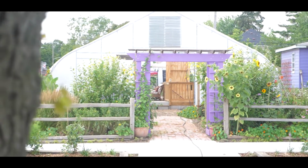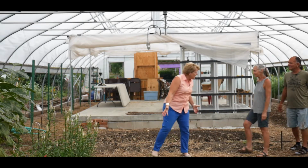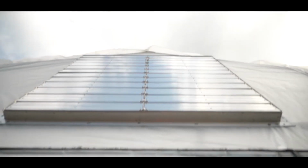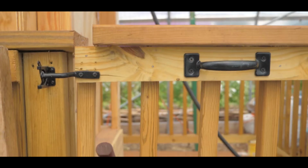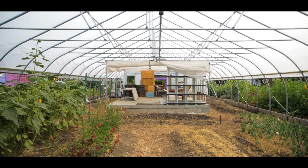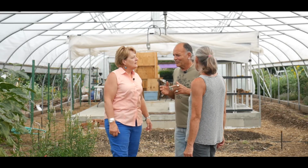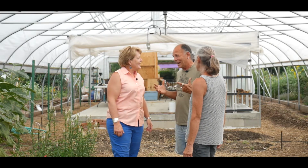This is so cool. This is called a hoop house, and you've got crops growing in here now. And I think most of us know a hoop house, or we might also call it a greenhouse. But what are you doing with the hoop house on the farm? We are really fond of dahlias.